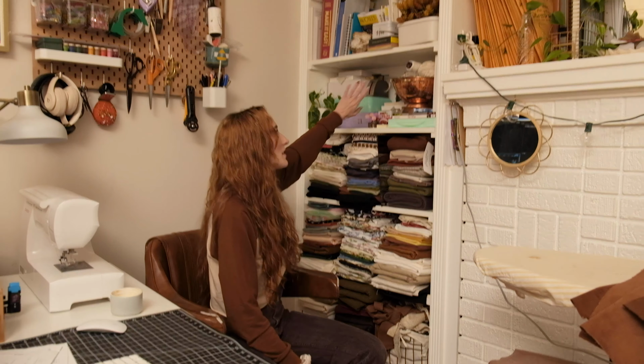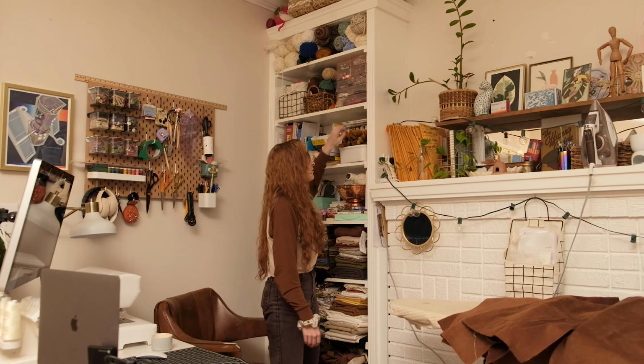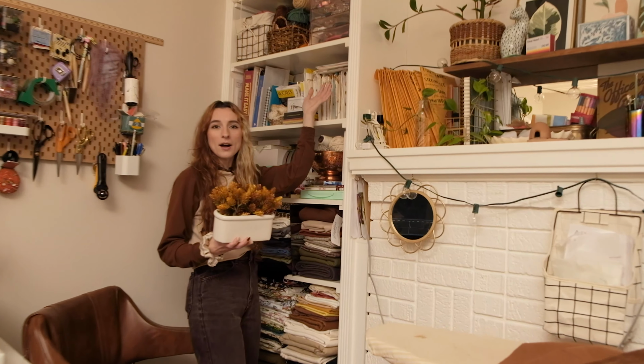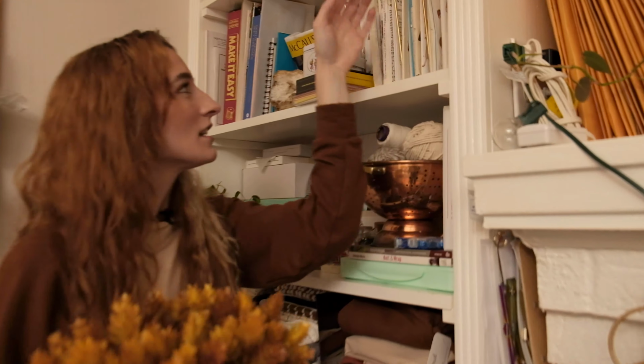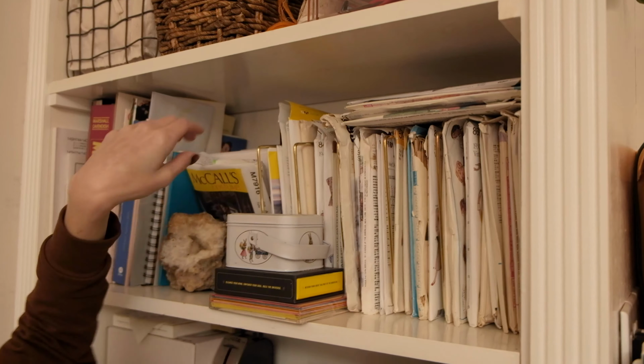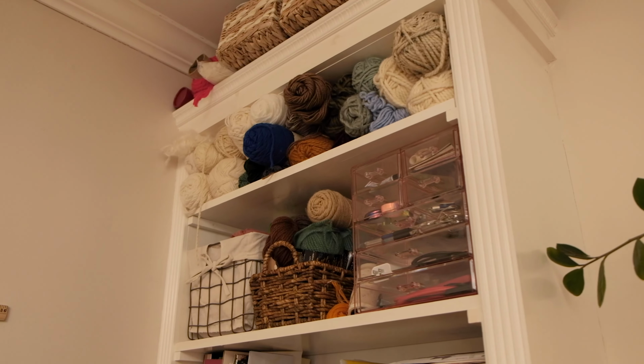I also have some various things I use up here on the shelves, and this is where I put and organize all of my patterns that I bought that are already printed. Check it out. Wow. As well as some books, stuff like that. And up there I've got all my yarn, or most of it. All right, walking on over.